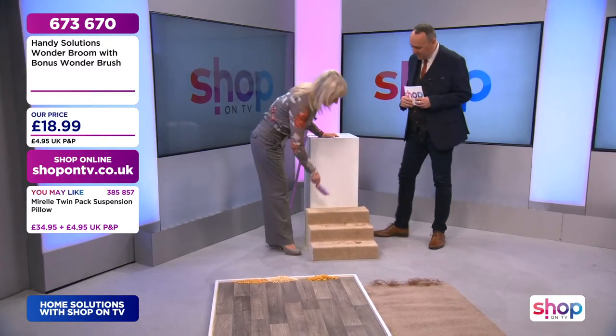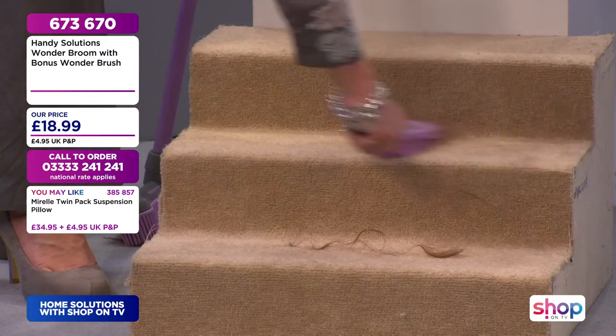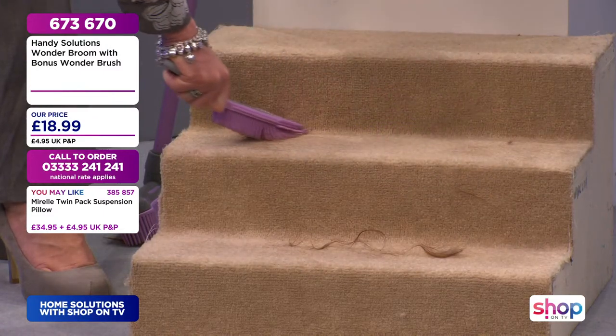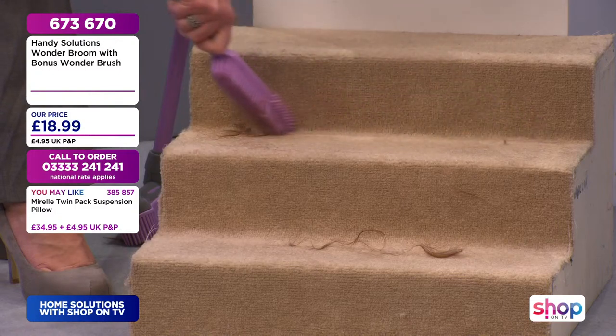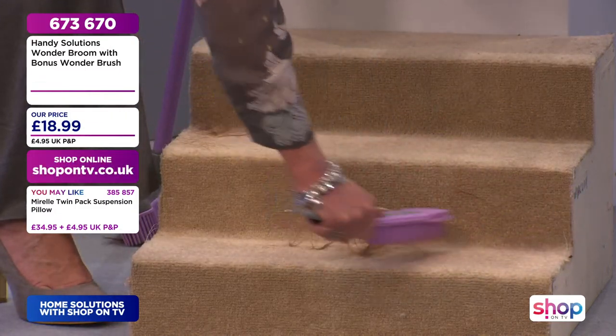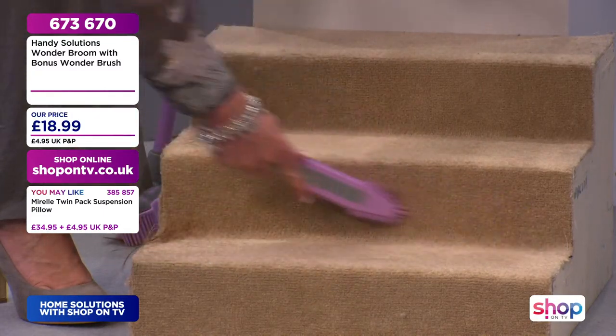Absolutely. Now, with this, again, because it's angled, you can get right into the corner of the stairs. But honestly, I'd always brush towards. And can you see how it gets right into this area, which can get a really horrible build-up, so it really allows you to sweep right up. And it attracts, and with that static charge, picks up every last bit of hair, as easy as that.